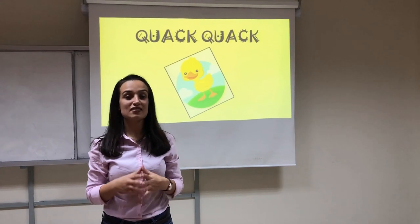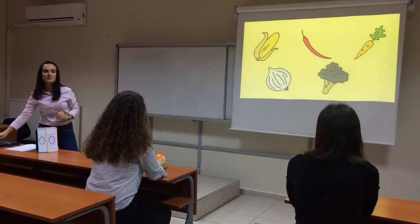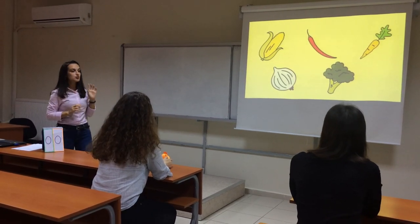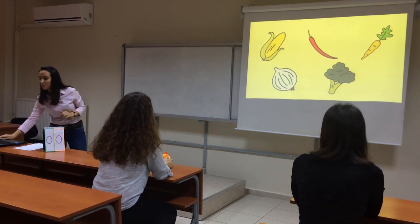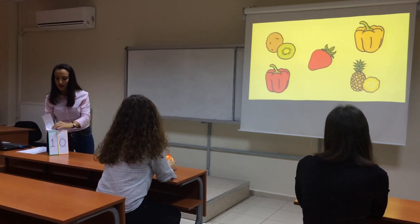If they squeeze the duck at the same time, they will play it again. Okay guys, let's go. Now, squeeze the duck when you see the onion, alright? Oh, you both squeezed the duck at the same time. Now we will play it again. Now you are going to squeeze the duck when you see the yellow pepper. Let's do it. Oh, Iran, you got it. Now say it, please. Yellow pepper. Very good. 1 point for group A.